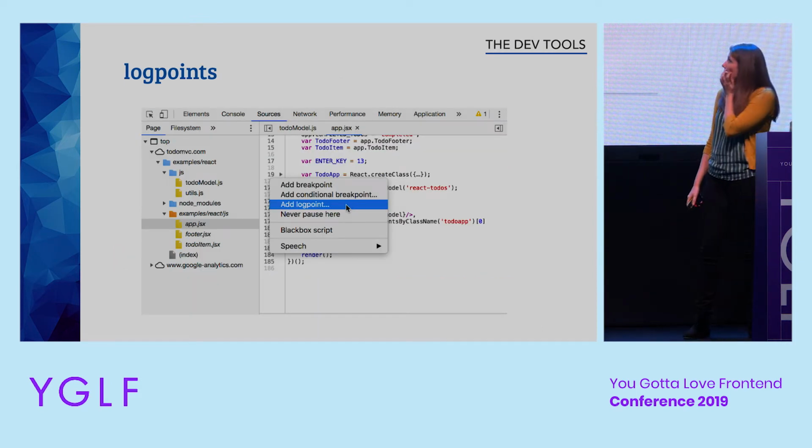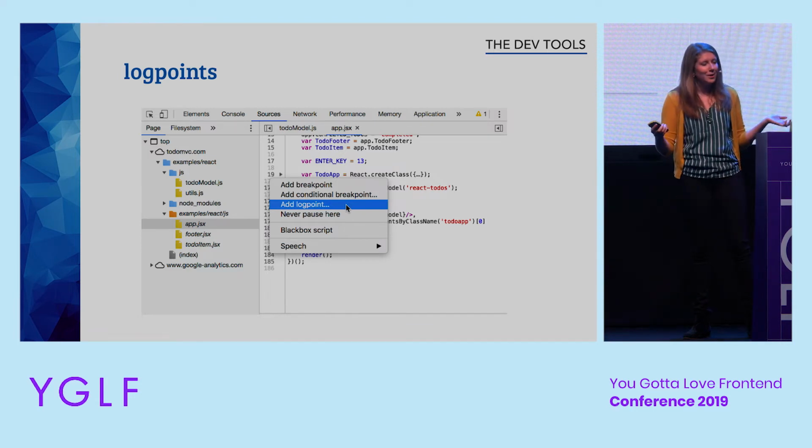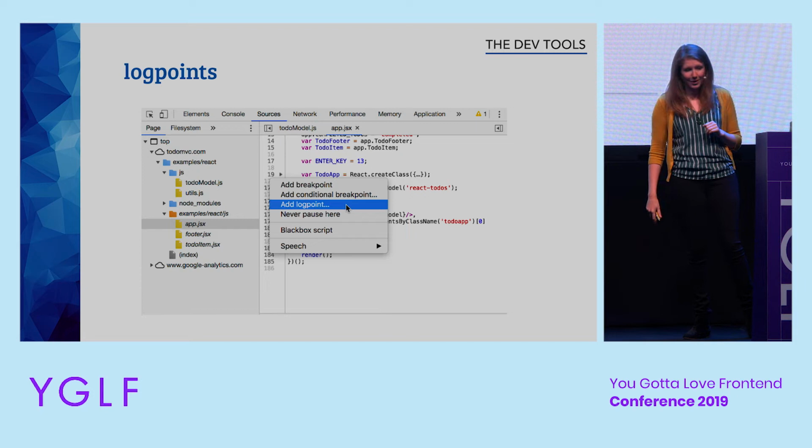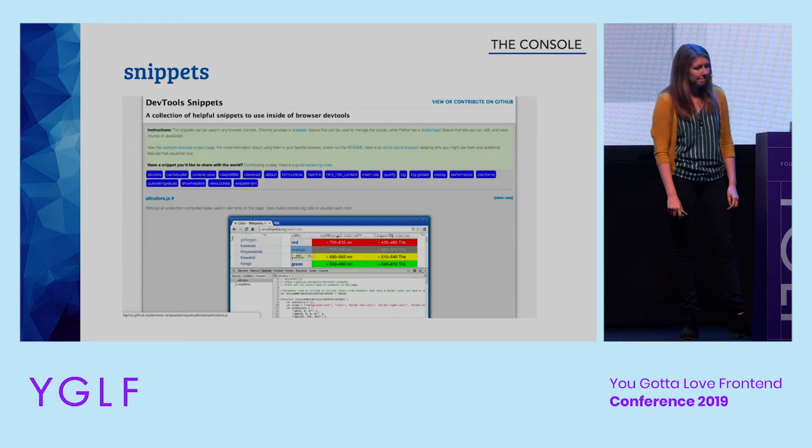So you can also now add log points in Chrome. So this is essentially a console.log that you don't have to remember to delete from your code. The debugger won't pause on these points, but you'll get the results in the console as you would normally.